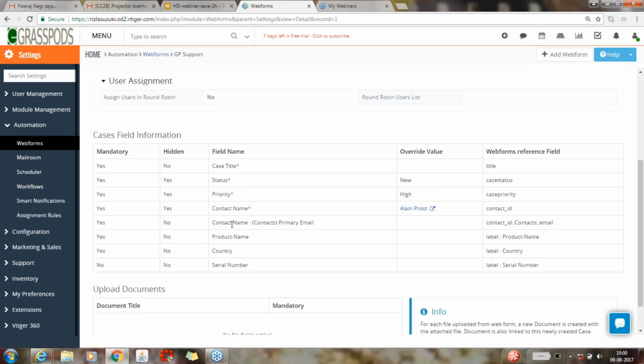Whereas for the contact name, the primary email address is needed. So it's mandatory in the web form, right? Although you don't make it hidden, so that a customer will not be able to complete the web form unless they give their primary email ID. Once you get the primary email ID, that's a unique identifier. You can then tie the organization, you can tie everything together. That's why this is important.